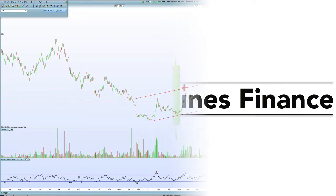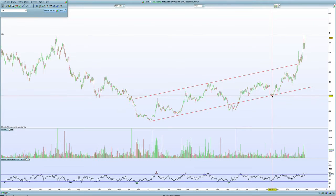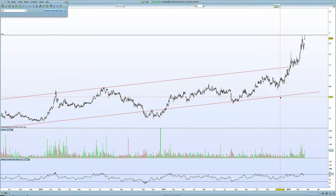It's Sunday the 21st of February 2016. This is a chart update for Saracen Minerals. Saracen's one that I still don't own the stock, but I've been doing charts for this for a few months.